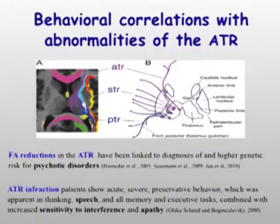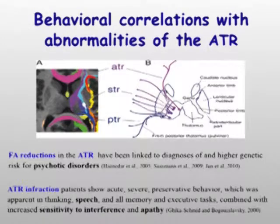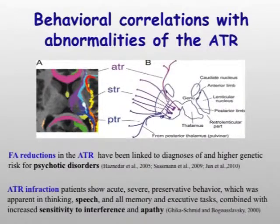So what is the anterior thalamic radiation? It's fibers that connect the anterior part of the thalamus with the frontal cortex. It belongs more to high cognitive functions, and other studies, not in autism, linked high genetic risk for psychotic disorder with a reduction in FA in the anterior thalamic radiation. Also, patients with anterior thalamic radiation infarct show symptoms similar to those that can be found in autism. This fiber is less related to autism and has been less studied.